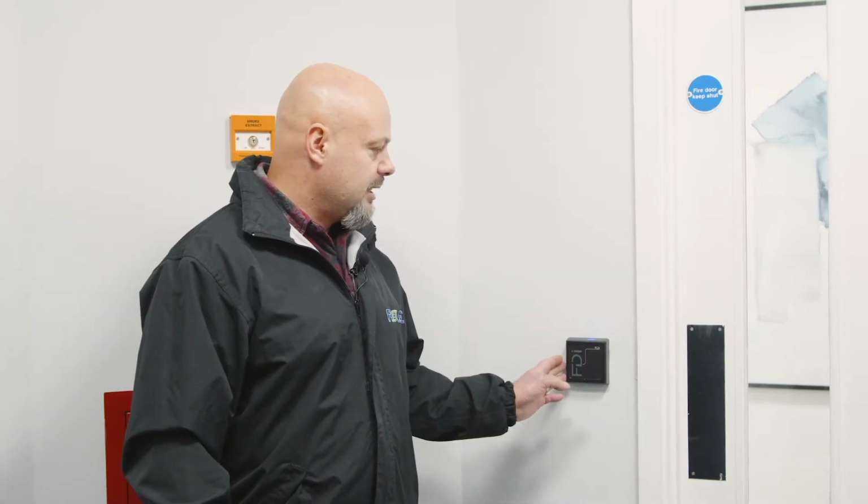So all of the stair core doors are protected by a prox reader. Every resident can go full access of the ground floor, and they can also go to the first floor, which allows access to the podium. Now let's go and take a look at the podium.